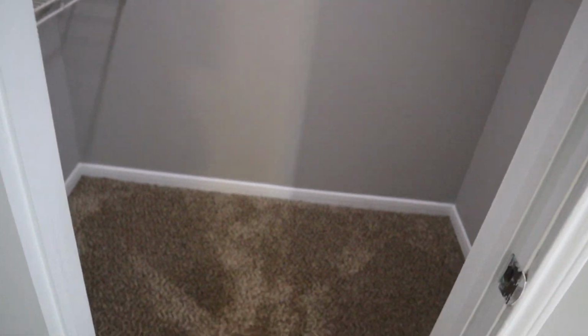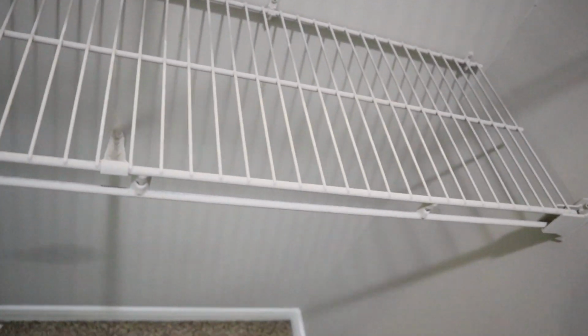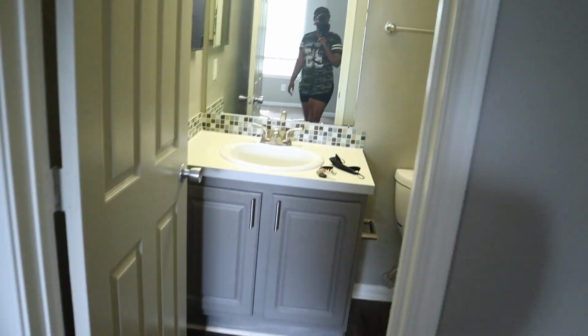So this little wall right here, and that is the walk-in closet. So this is the closet. It's real nice and I like the size of it. It's like, okay, I can work with this, babe. Just got your girl can work with this. So yeah, this is me inside of it. It's definitely a nice little space. Okay, so then you come out of here and then you walk right into the bathroom.